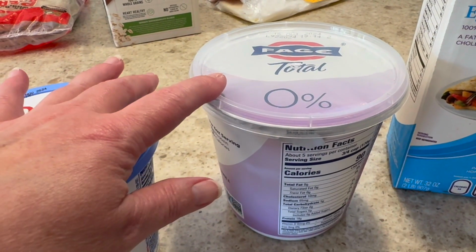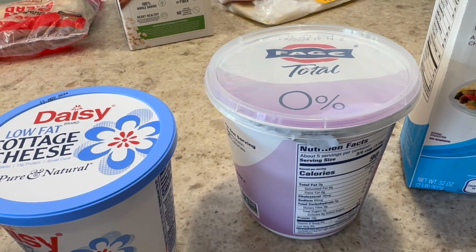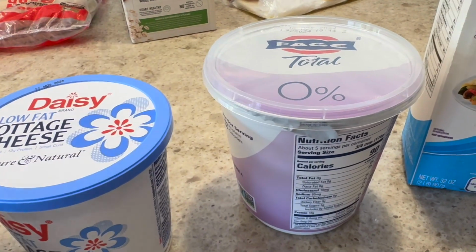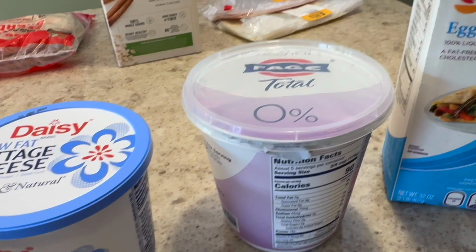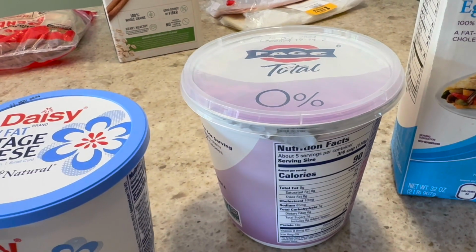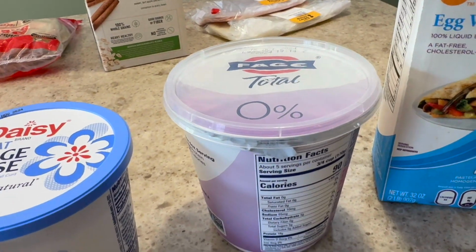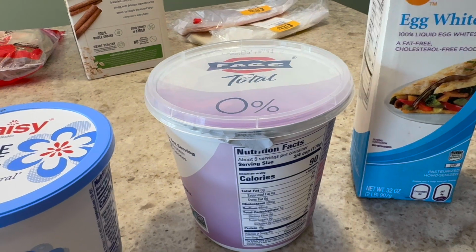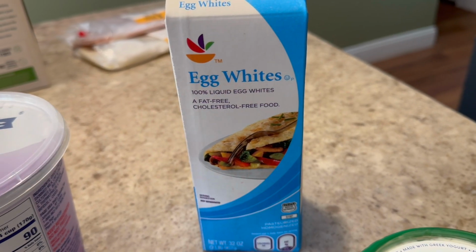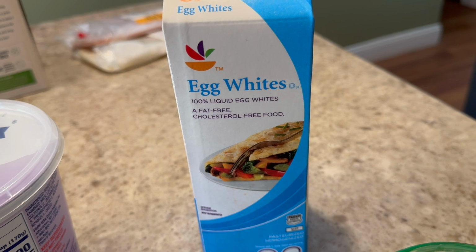And lately I've been making like a ranch dip. I use the ranch powder and a little bit of this, some veggies. It's been really, really good. It's kind of been a little obsession right now because I need the protein and it's a great thing to have as a snack or part of my little snack plate for lunch. It's perfect.